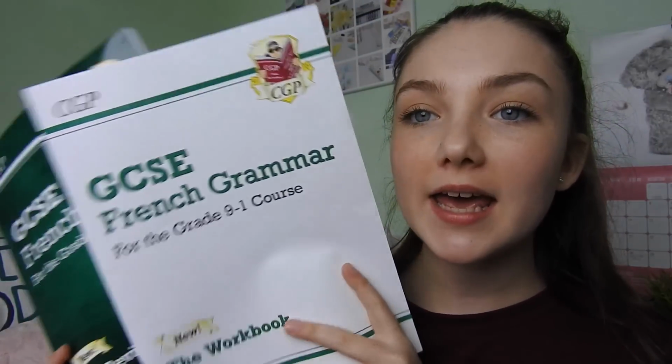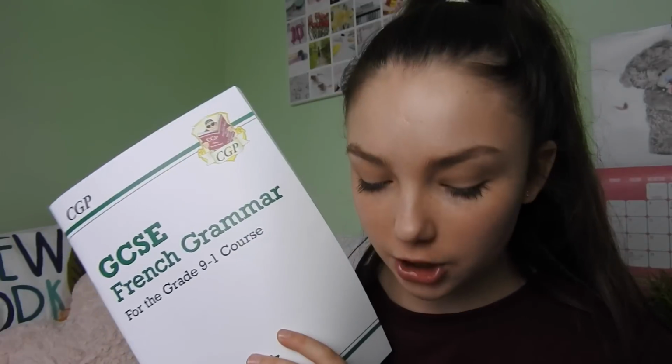Then the next 2 books I purchased were for French. The first one is the French grammar book, and this is brand new. This only came out on the 9th of March, so it is literally brand new. I was scrolling through Amazon, so I was going to get the textbook, which I'll show you in a minute, and then I saw this hadn't even been released, and I was watching Eve Bennett's video about languages and how the grammar book's really handy, and I saw this was being released and I purchased it. I haven't used it just yet, but basically it's a grammar book which you fill in.